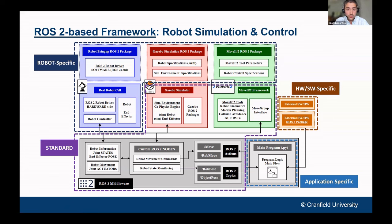Because we can get a standard ROS2 system that enables this control and simulation of the robot, no matter which robot, end effector type, or even application we have. And I say application because, since our system and the robots can be controlled through Python, any external software or hardware that could be controlled through Python can be seamlessly integrated within our system. And that allows us to combine our robot control and robot monitoring with any external application that could be designed in Python. For example, any YOLO-based object detection, any OpenCV-based image processing task, or any AI application that can be designed and operated in Python.